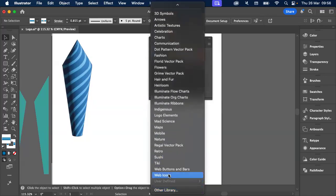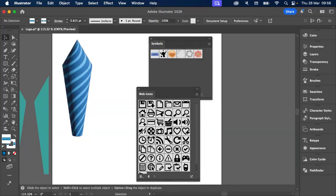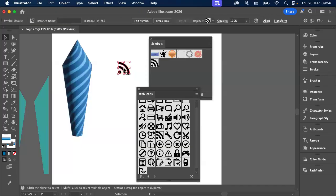So depending on what icons or elements you need, for example, web icons, I'm just giving you random things. If you need icons like this that aren't provided, the symbols palette is where you will go to look for that. Anything that you need from this, click, drag, and drop it onto your page. That's how you use it.